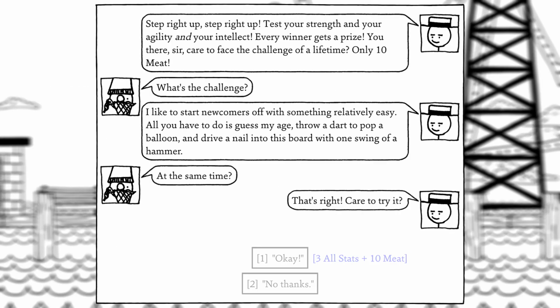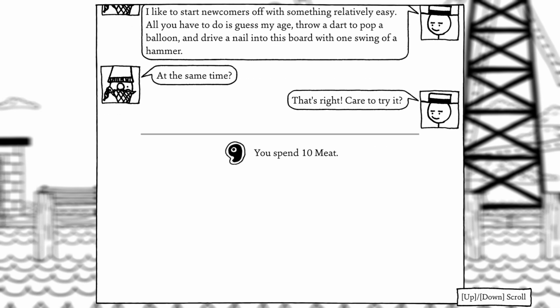Let's see. Step right up, test your strength and your agility and your intellect. Every winner gets a prize. You there, sir. Care to face the challenge of a lifetime? Only 10 meat. What's the challenge? I like to start newcomers off with something relatively easy. All you have to do is guess my age, throw a dart to pop a balloon, and drive a nail into this board with one swing of a hammer. At the same time. That's right. Care to try it? Sure.